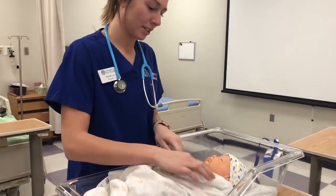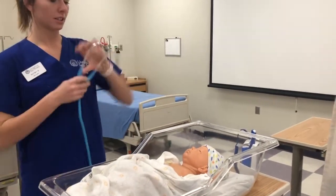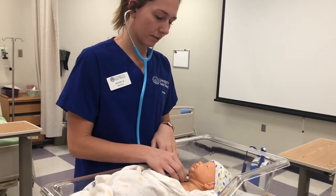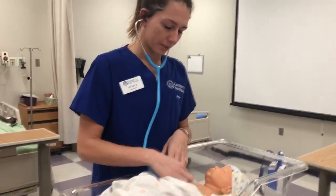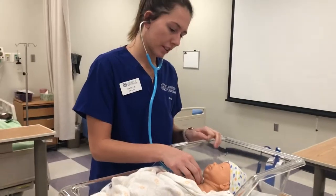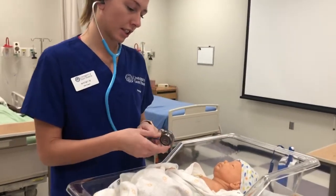So the first thing I'm going to do, I'm going to listen to everything first in case she starts crying during the assessment. So I have to listen for a full minute. I'm going to listen for her lung sounds for a full minute. And the normal range is 30 to 60. And her breath sounds were clear. I'm going to listen to her heart now. And her normal heart is 100 to 160.